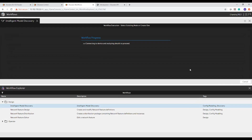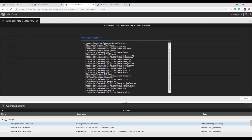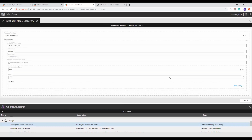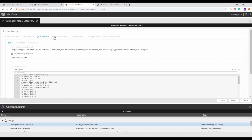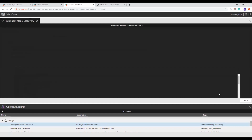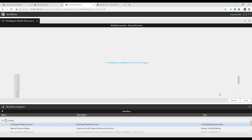It's going to look at the configuration. And as I was showing you before, Gluware has the ability to read each feature configured. Well, in this case, it's not only going to read it, it's going to pull the configuration into the Gluware constructs. We happen to use JSON-based data modeling. It's recognized all these features and pulled them in. So it sees we have banner configured and NTP configured and QoS configured and security features, which are actually ACLs, and interfaces. So you can see it discovered all these features. When I hit finish, Gluware is going to create those building blocks so that you can reuse them for automation.